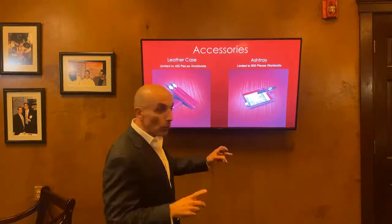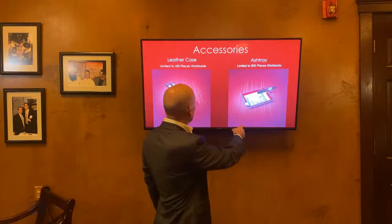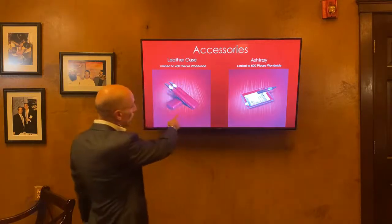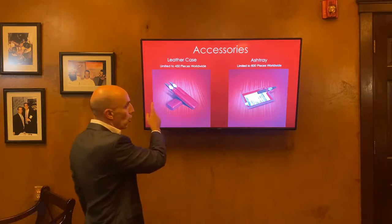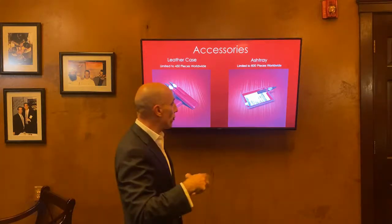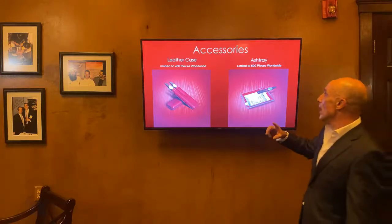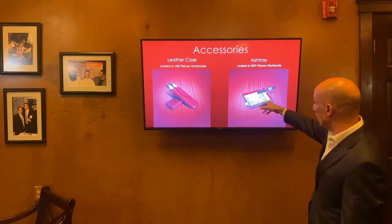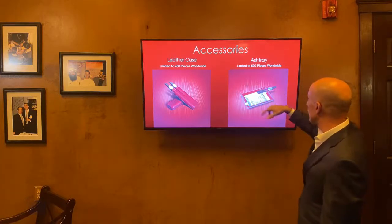They produce some accessories here. So this is a cool part. They have a limited edition ashtray and limited edition leather case. The cigar case holds two cigars, 450 pieces worldwide. We've secured a few if you're interested. They will also be up on our website, regencycigar.com. The ashtray has tiger stripes in gold embossed on the bottom and around the trim.